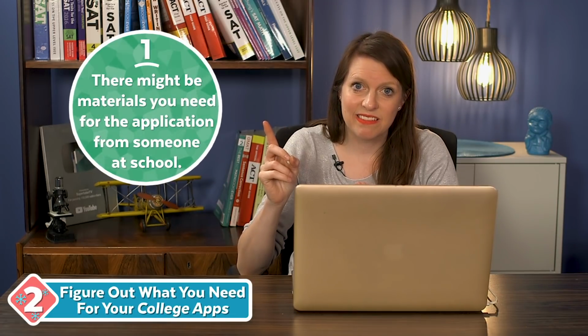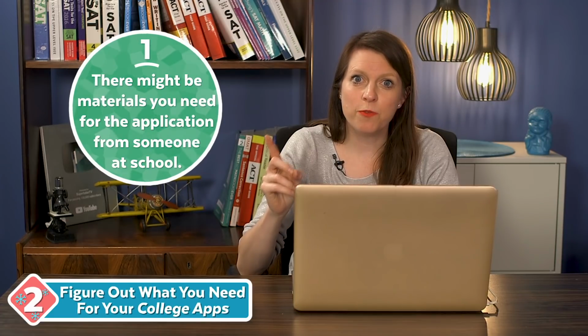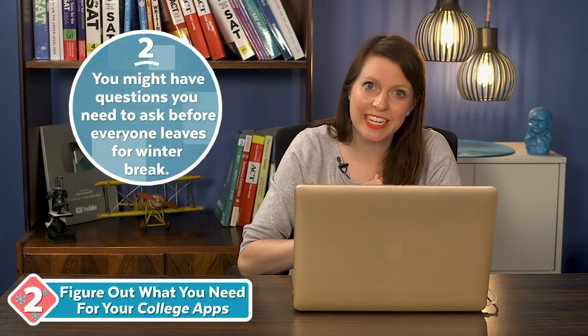1, there might be things that you need for that application to turn it in. And if you don't figure that out before winter break, your school's going to close, your counselor might go offline, your teachers are going to be unavailable, and there's nobody you can talk to about it, okay? And 2, if you have any questions, you're going to need to ask those questions ideally before winter vacation puts everybody in sleep mode, okay?